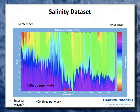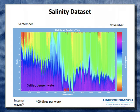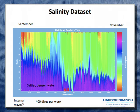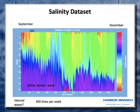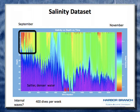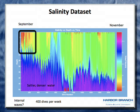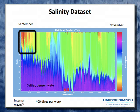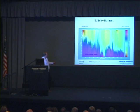This record is over about 6 weeks or something, I think. We were near shore here. We hadn't reached the ridge yet. I can't remember what dive number we reached the ridge, but the lower salinity is probably coastal effects. And then we have this mixing again.